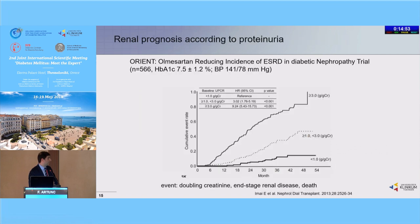So this is also very impressive, that proteinuria is highly predictive of renal survival. That means the survival of the kidney in terms of dialysis-free stage. And if the proteinuria is higher than 3 grams per day, in this study, almost 100% of the patients developed end-stage renal disease and had to be dialyzed or even died. So very high proteinuria is like the end of the kidney. So you can say that this is a very ominous marker.